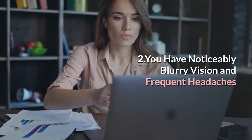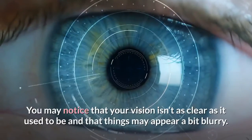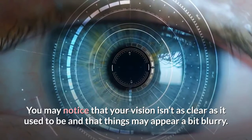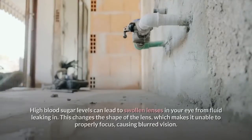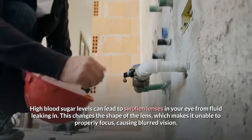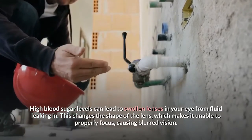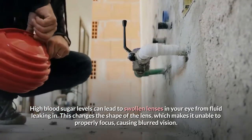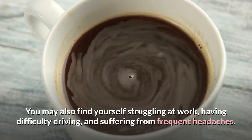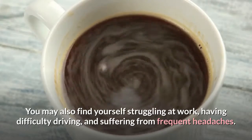2. You have noticeably blurry vision and frequent headaches. You may notice that your vision isn't as clear as it used to be and that things may appear a bit blurry. High blood sugar levels can lead to swollen lenses in your eye from fluid leaking in. This changes the shape of the lens, which makes it unable to properly focus, causing blurred vision. You may also find yourself struggling at work, having difficulty driving, and suffering from frequent headaches.